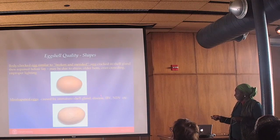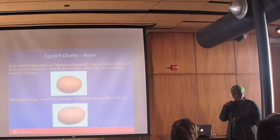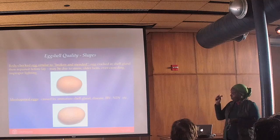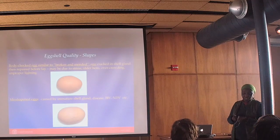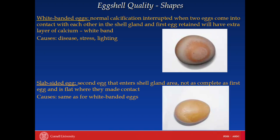And then there are diseases that can cause it too. Bronchitis and Newcastle have a predilection, not just for the respiratory tract, but also for the reproductive tract. So we see those changes. White banded eggs. I've seen eggs like this before, many times.